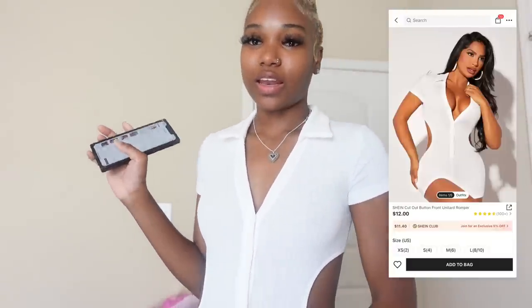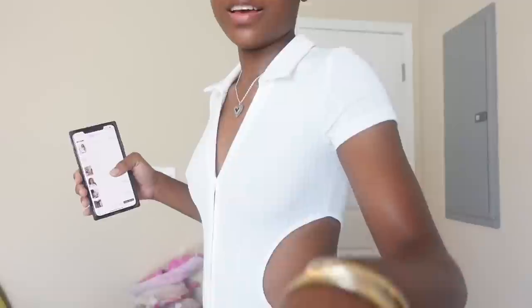Next, I have a white unitard romper. So let's go with that. Okay, so for this one, I got a size extra small. This was $10.92. But y'all, I definitely should have got the small. Like, it's so freaking tight.